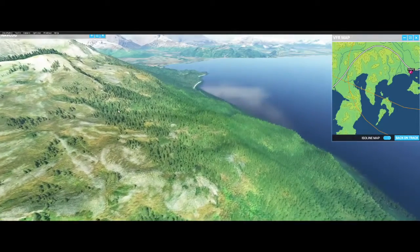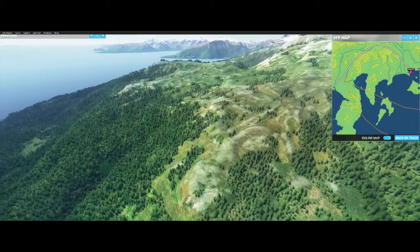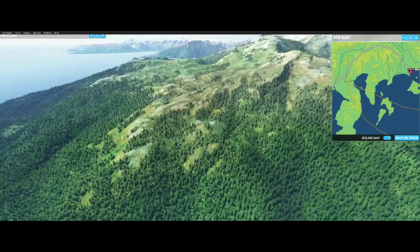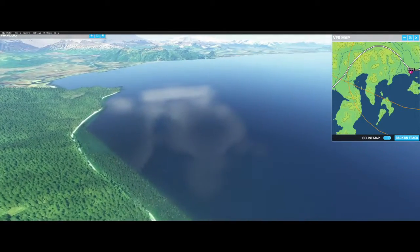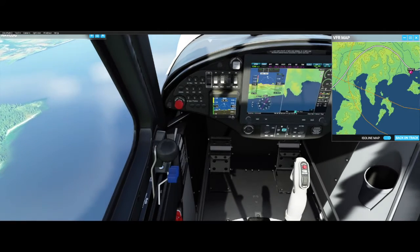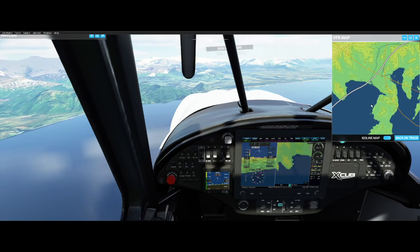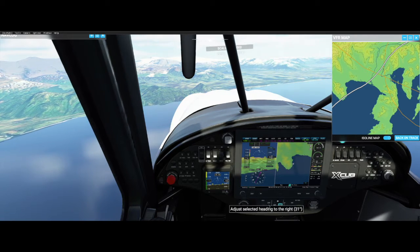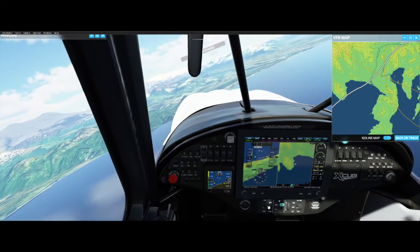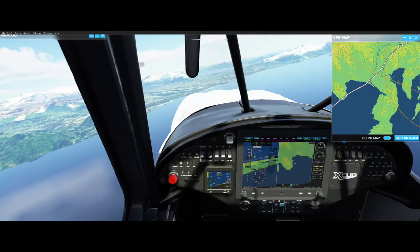Let me get back to my drone, see what I have here. Isn't that beautiful? It's unbelievable how they did this. Okay, let me get back in the plane. Okay, I'm supposed to go a little bit to the right. No, a lot to the right, actually, because I gotta get to this little river here.